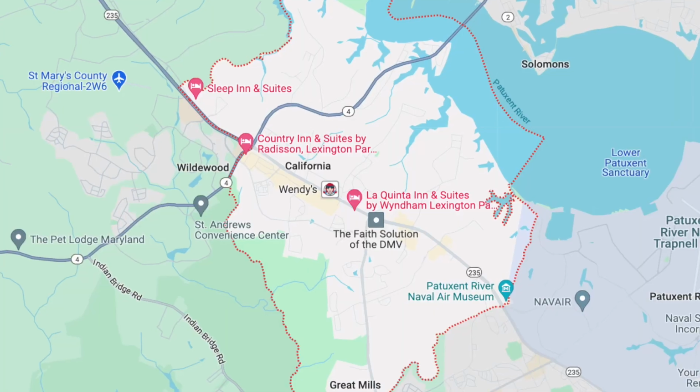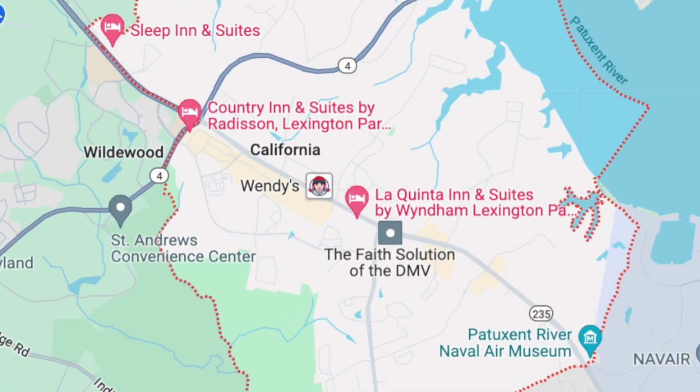Now, before I go on to the next category, most of the retail stores that I was just talking about are located in the California, Maryland area. So it's about 10 minutes from Leonardtown, 10 minutes from Lexington Park or the base. So they're kind of centrally located, while the local shops are more spread out.